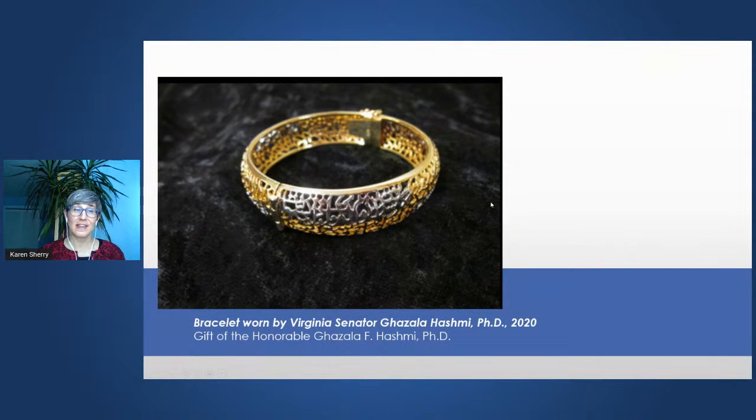This is a bracelet that had great personal significance to Senator Hashmi, because it is inscribed with a Muslim saying, an Arabic saying that Muslims utter when they are about to embark on a new journey. And if I could have the next slide, please.